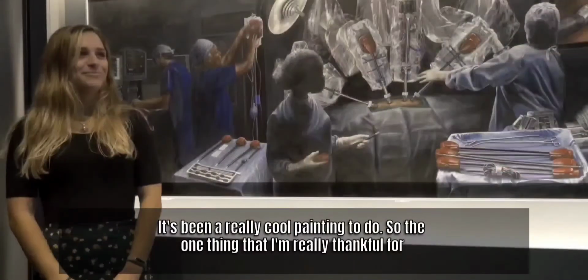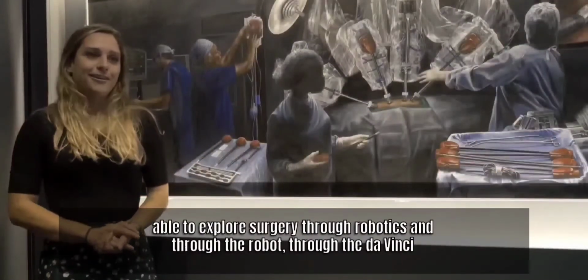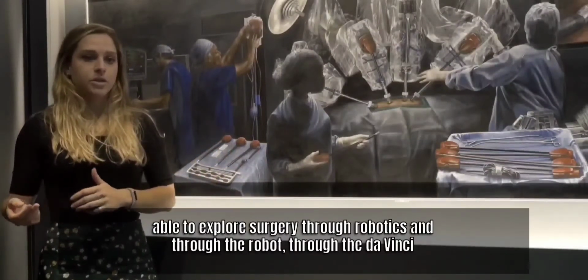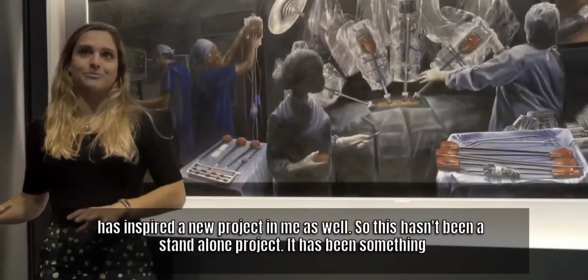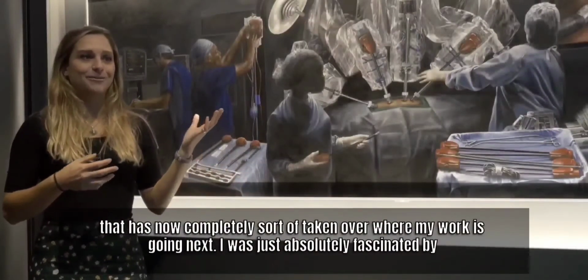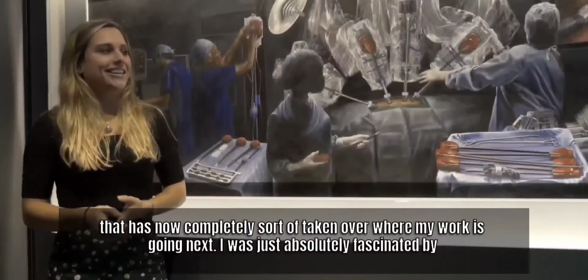One thing that I'm really thankful for with the experience is that the information that I've gotten from being able to explore surgery through robotics, through the Da Vinci, has inspired a new project in me as well. This hasn't been a standalone project, this has now completely taken over where my work is going next.